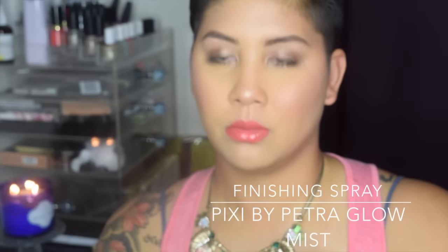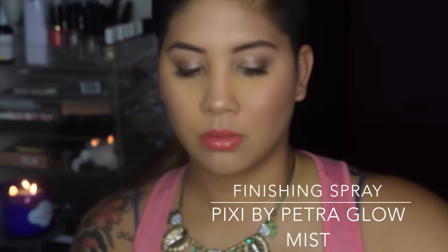And then finally, I'm going to use a finishing spray by Pixie. This one is in the Glow Mist. And this is the finished look, you guys. I hope that you love it. And I hope that you try it for yourself.